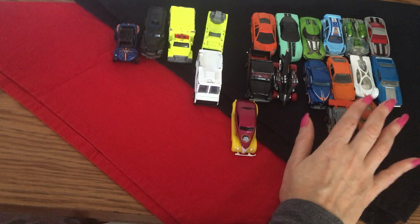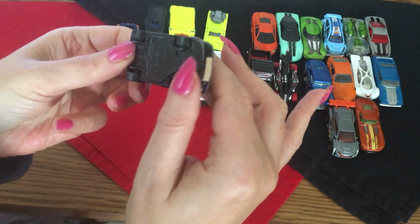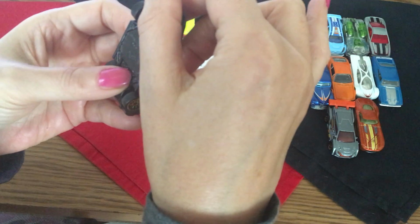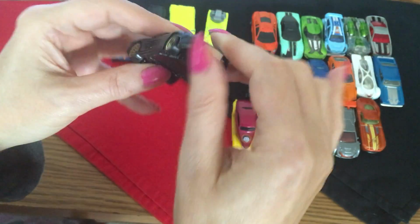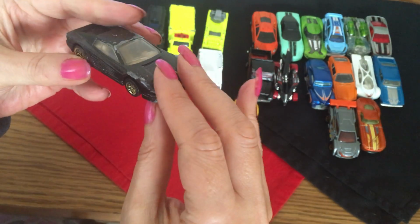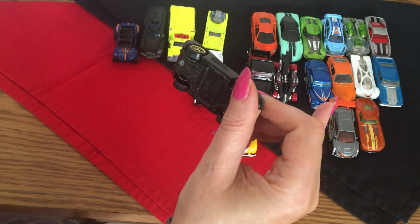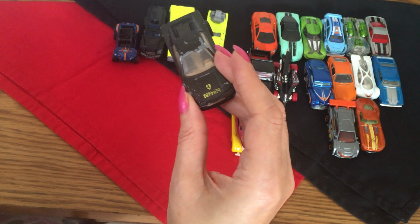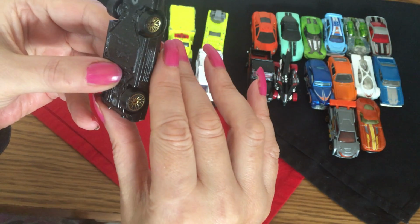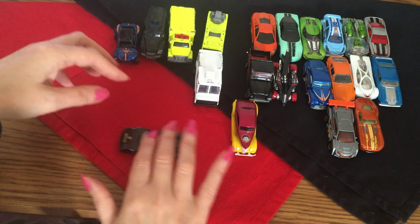This one is old and it is in rough shape, but come on, it's a Ferrari, so what are you gonna do? I think this one is potentially one of the oldest ones in this collection. It's a Ferrari 288 GTO, I think. I might be wrong. But this Ferrari has been involved in a lot of races. That's what the back looks like, and that's what the front looks like. And it's so hard to read that. But it's made in Malaysia, and it's all metal.